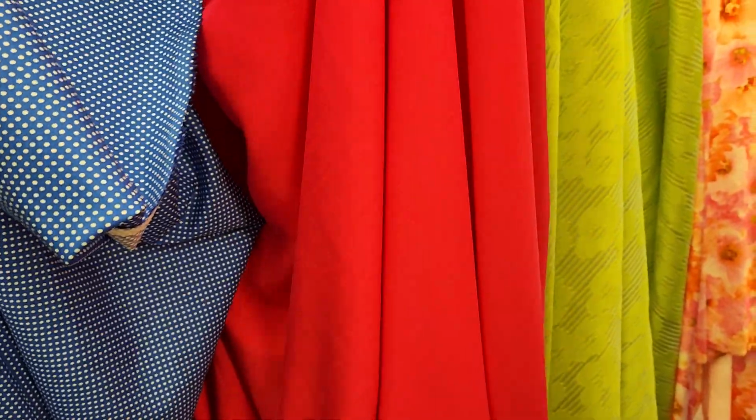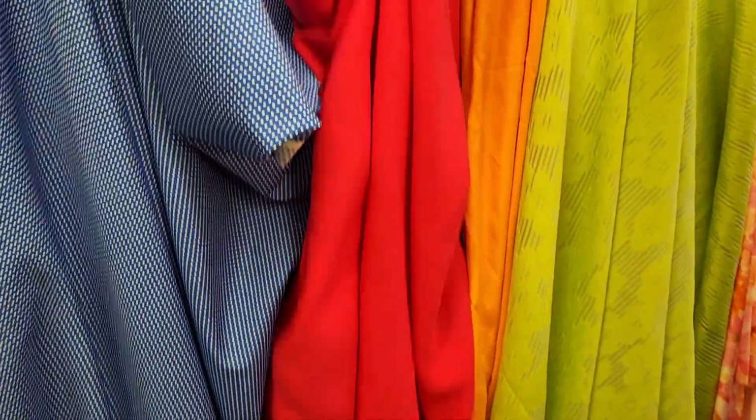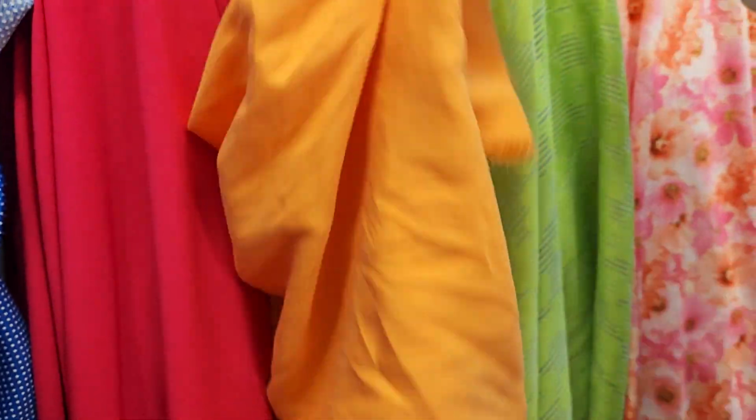And next up, we have this fuchsia pink viscose. I love the color, and it has a really nice drape, very flowy, and so does the next fabric, which is also a viscose, but in a different color, orange sunset.